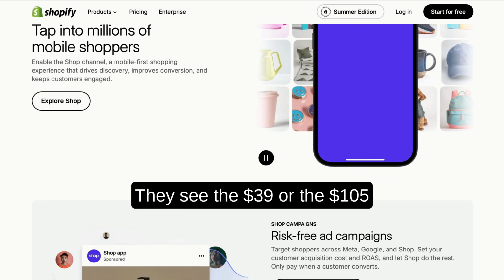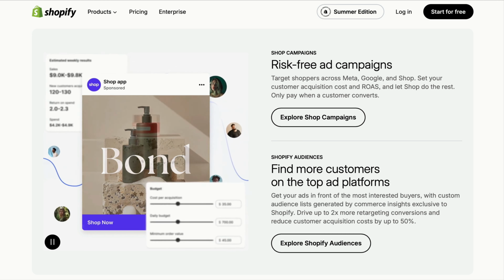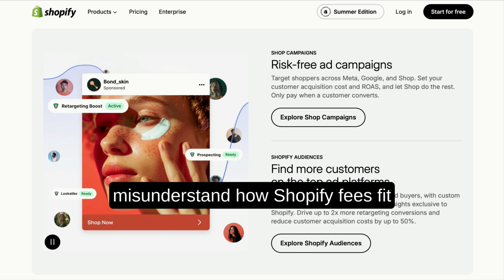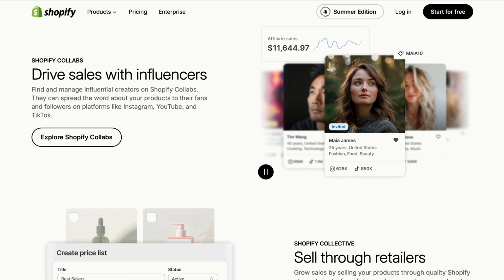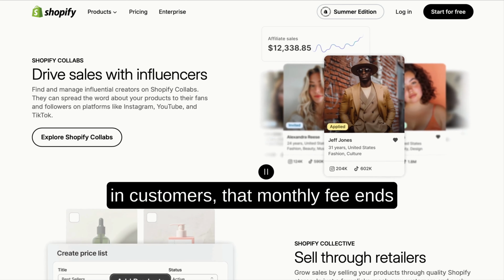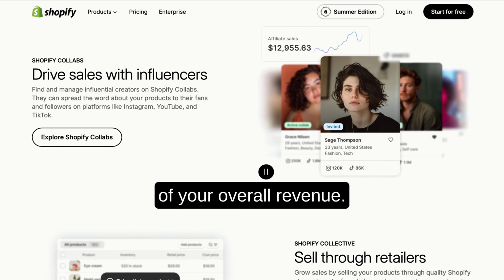They see the $39 or the $105 and start thinking, man, this adds up fast. But hang on, because this is where most people actually misunderstand how Shopify fees fit into your business. The truth is, Shopify fees are part of your cost of doing business. And when you actually start getting orders, making sales, and bringing in customers, that monthly fee ends up being a very small percentage of your overall revenue.